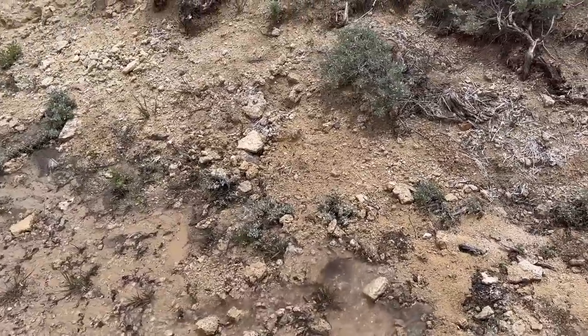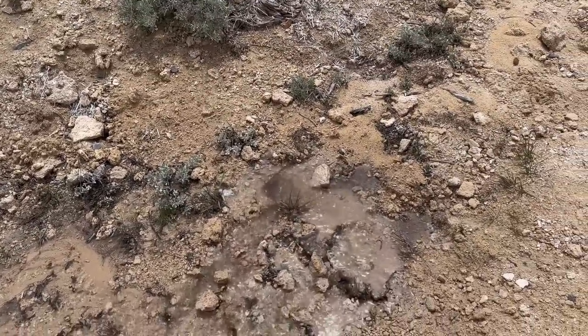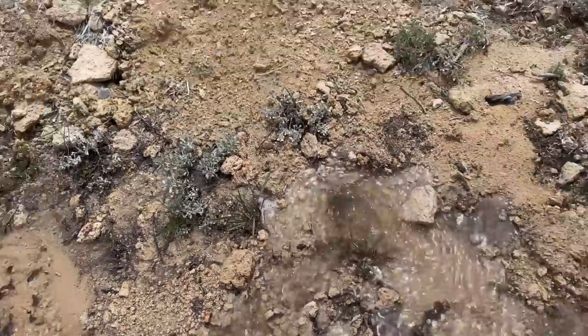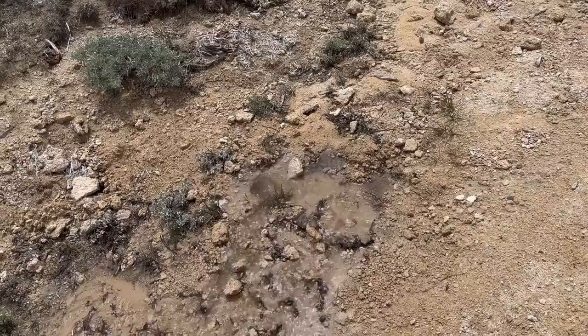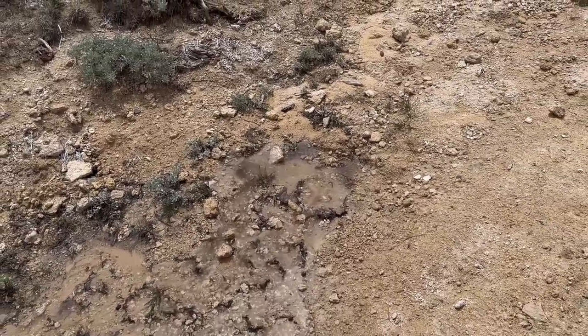That's pretty cool. That water is just bubbling out of the ground right here. It's cold. Looks like it might be hot, but it's literally just bubbling out.